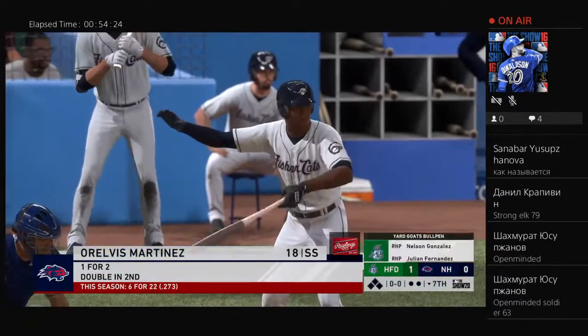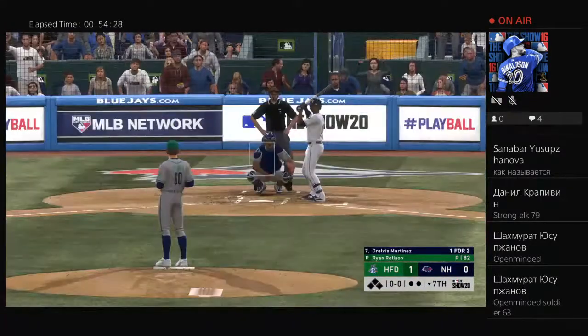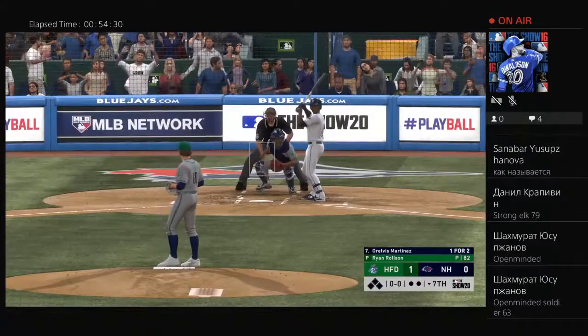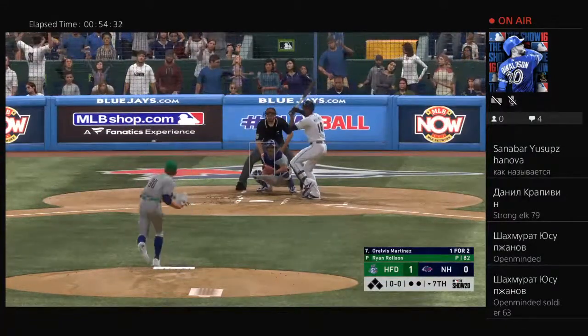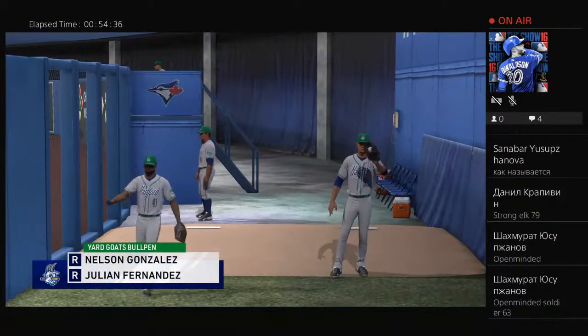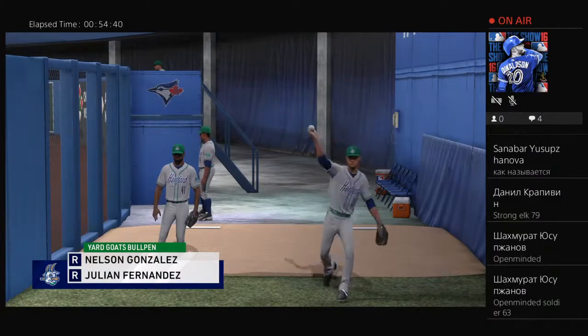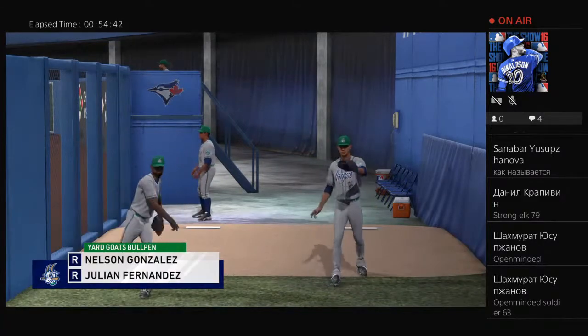Last half of the 7th here, and coming forward now is the shortstop, Orelvis Martinez. This thing's far from over, even though we're moving into the back end of this game. Only down by 1. All they need to do is get this leadoff guy, and they're an extra base hit away from tying this thing up. Some action out in the bullpen. Couple of right-handers starting to loosen up.